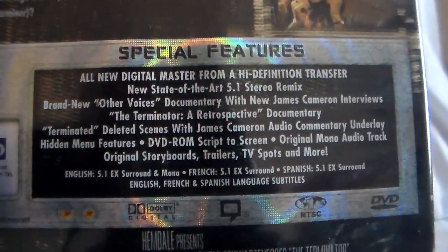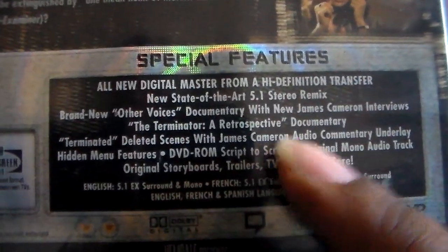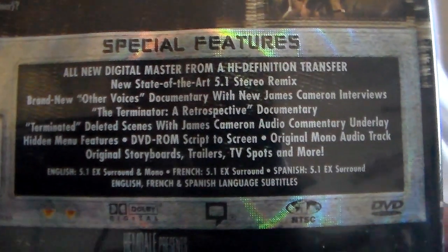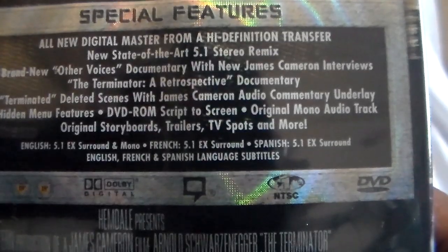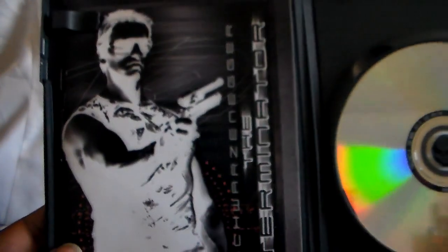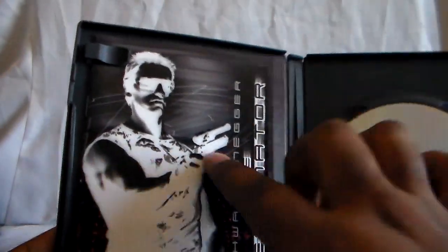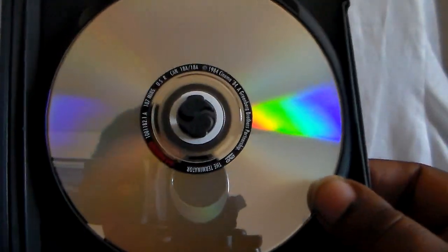So here you go, here's the special features. This one has two really good documentaries, the Terminator retrospective and Other Voices, which is really good. Also, the big thing with this is you get the original mono audio track. That was a big thing with the first movie, because later releases don't. This is a booklet, still intact. This one I found used, but it's pretty much brand new. And then here's the disc.